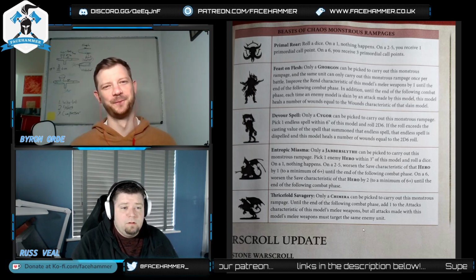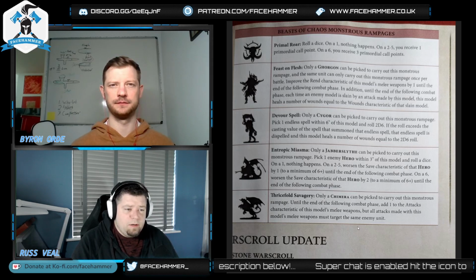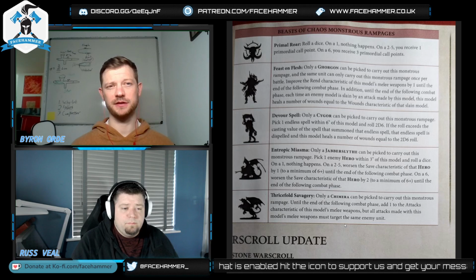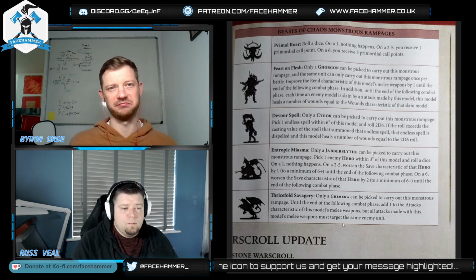So no. The next one's interesting, which is from the Cygor. There is no cap on this. You can do this every turn. When you do a monstrous rampage, you pick an endless spell within 6 of the model, roll 2d6. If you beat the casting value, then the endless spell is dispelled and the model heals a number of wounds equal to 2d6. So it's a solid option. They're kind of anti-magic anyway. I like that this one fits with the model's rules and fluff. So yeah, I think it's cool.